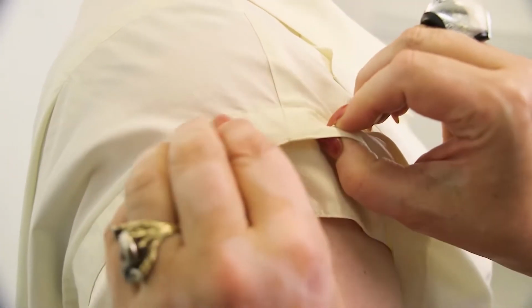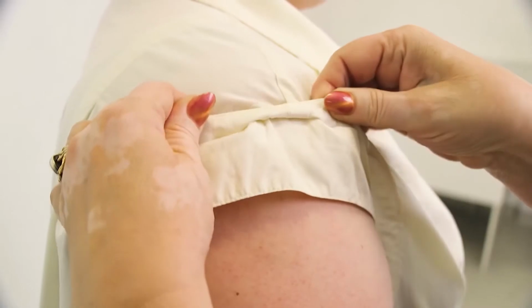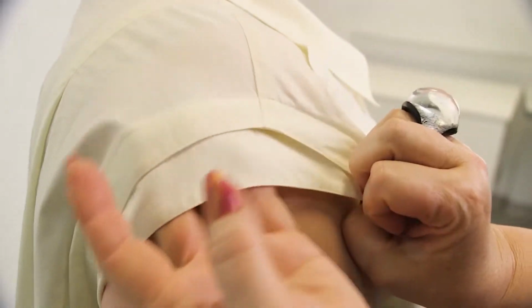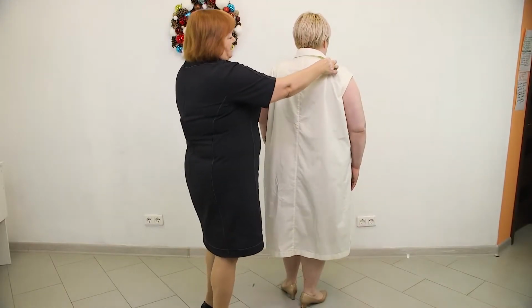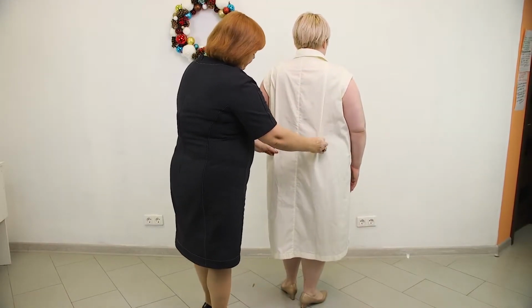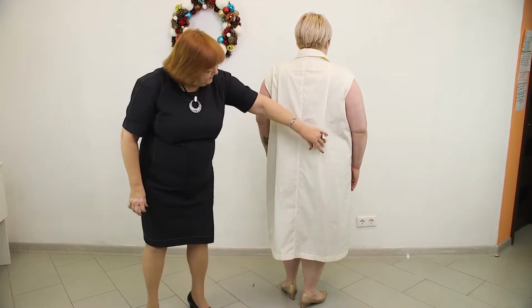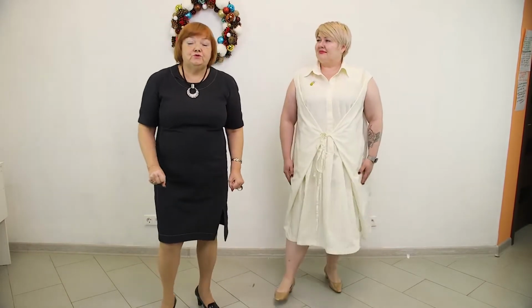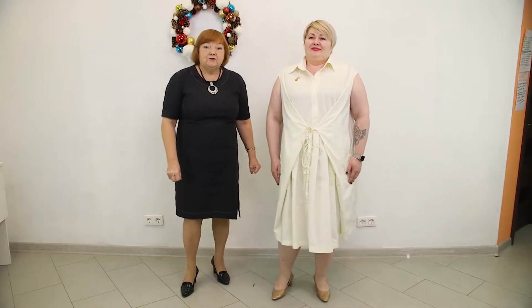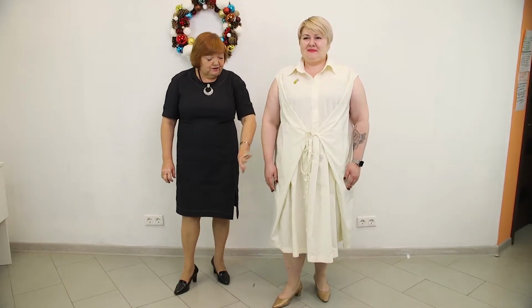Have a look at the armhole. It's double. This is the armhole, and this is kind of a tiny sleeve. Have a look at the back. These two darts turn into pleats. Don't think that tight items will make you look slimmer too. It's not true. Such interesting loose items will fit you much better if your body is similar to Victoria's.